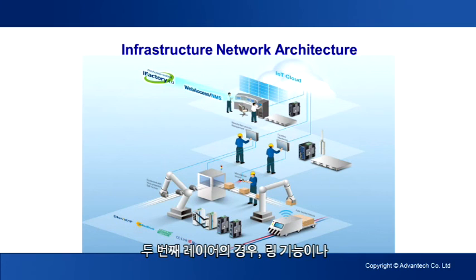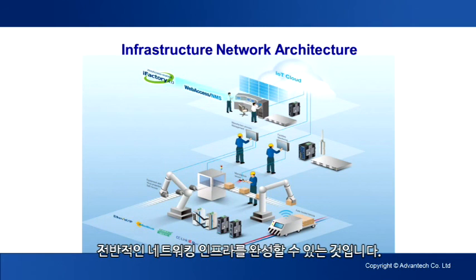For the second layer, users can consider a fully managed switch for features like VLAN or other advanced functions. As for the control center level, users can apply WebSS NMS for network management. This can be a great benefit for network status monitoring. To conclude, customers can finalize the overall networking infrastructure through our comprehensive product lines and software.